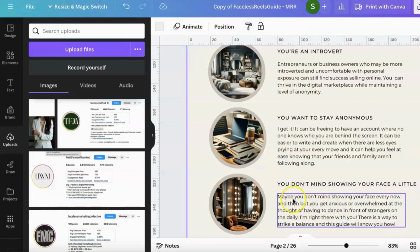And right here it states, maybe you don't mind showing your face every now and then, but you get anxious or overwhelmed at the thought of having to dance in front of strangers daily. I don't think that makes any sense to me. My idea of what I would put was that the reason why you want to stay private is because sometimes you don't want your face attached to a brand. And I see other people coming on here saying, oh, you've got to show your face. No, you don't have to do anything you don't want to do. There are people that are overly successful and don't show their face, and they're able to go places without being bombarded, or without others knowing how much you're making, like people close to you.